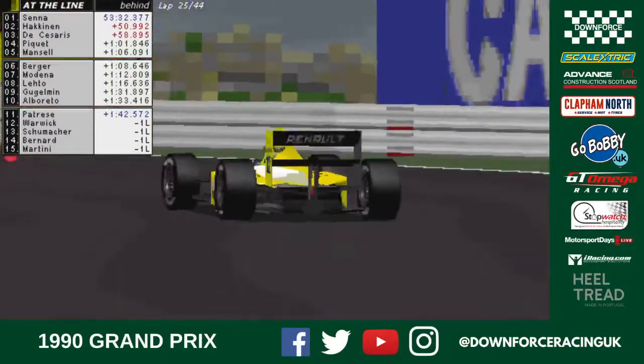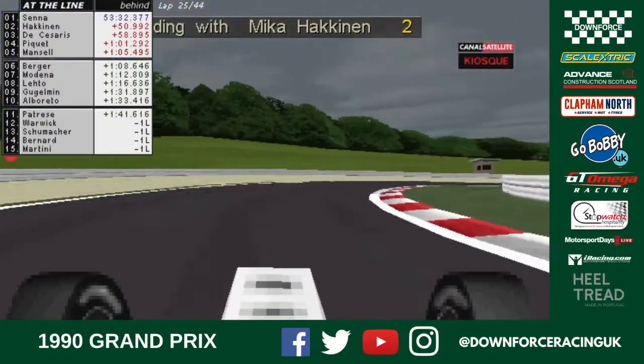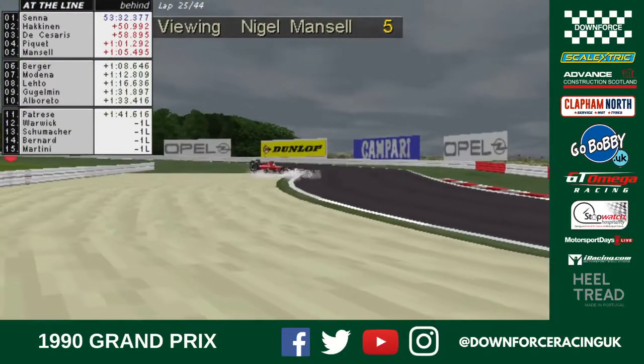So Piquet is a minute off the lead, but thanks to Patrese's demise, is now in fourth place catching De Cesaris. So Piquet does have a chance of the podium after all. Here's Hakkinen's Brabham, still running second place.